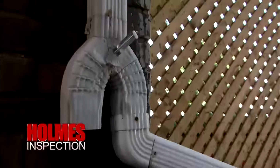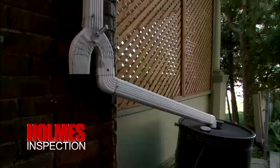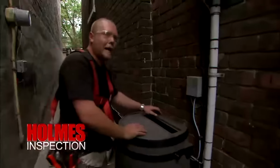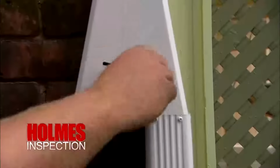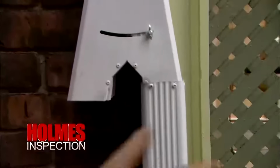Homeowners here had a rain barrel before. It was positioned over there, and it was made for tight access in this alleyway. So we got a new one here that actually has a flat back. We've got a diverter on this downpipe. We can either divert the water into the rain barrel or divert it out into the garden.